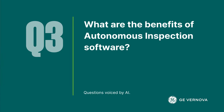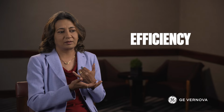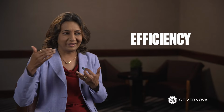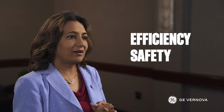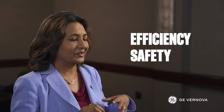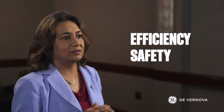What are the benefits of autonomous inspection software? The benefits are numerous. Number one is efficiency, because operational efficiency immediately increases because of automation. You are adding automation to your workflows. So number one is efficiency, which in turn also increases your productivity. The second one is safety, because now you do not have to send your workers to remote or unsafe locations, no more climbing upstairs to get the data in. So this all can be automated using these newer technologies.